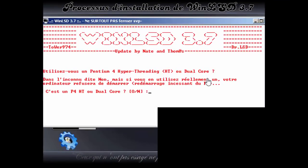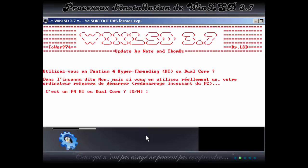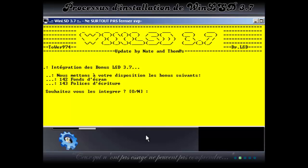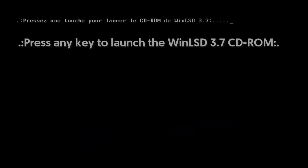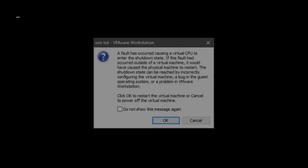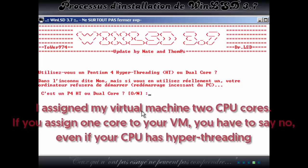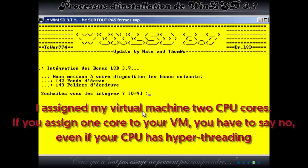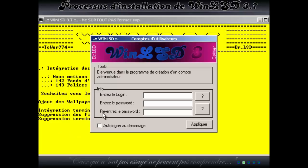Suddenly, it comes up with this command prompt window warning you not to close it, asking you if you have a Pentium 4 with hyper-threading or a dual-core processor. The first time I said no because I have a Core i7, and while it does have hyper-threading, I don't think it would be virtualized, but the OS refused to boot up after that, so I had to reinstall and say yes. Then it asks you if you want some additional wallpapers, so of course I said yes. Then this weird window popped up prompting me to create a user account.